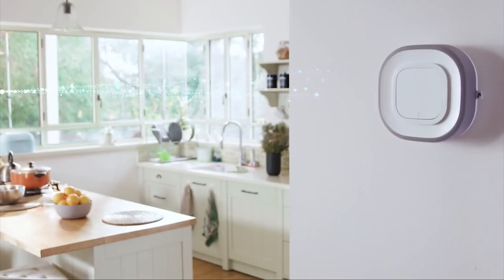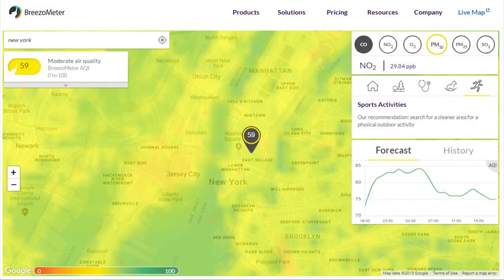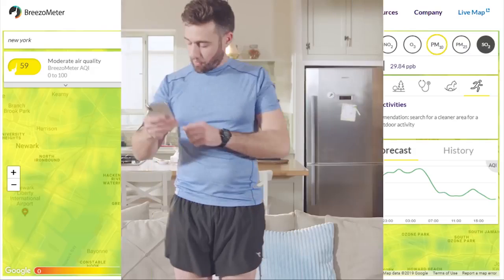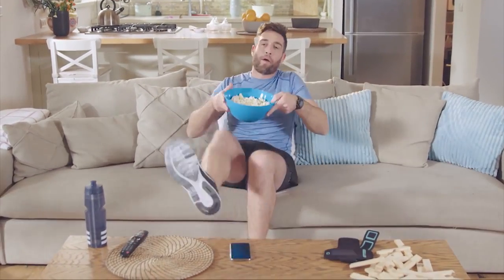Now let's talk about what's going on outside. Aura Air teamed up with Vezo to give you location-based real-time air quality data. And you know they're good because they provide Google their air quality information. This can help you decide whether it's a good day for a jog or a better day to stay in and finally do that binge-watching you've been postponing all week.